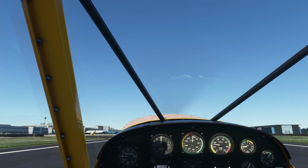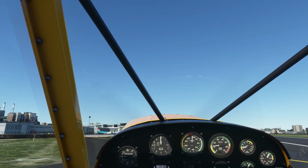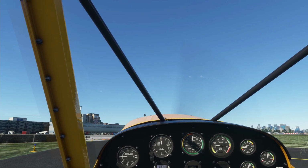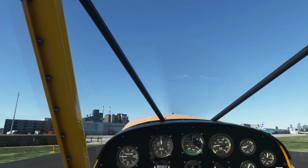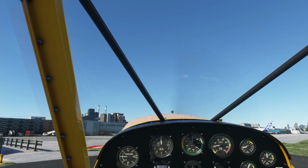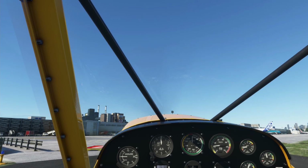Savage Delta Yankee 1, turn next taxiway. Savage Delta Yankee 1, contact ground on 121.83. Going to 121.83, Savage Delta Yankee 1. City ground, Savage Golf Uniform Romeo Delta Yankee 1, taxi to West Parking. Savage Golf Uniform Romeo Delta Yankee 1, taxi to General Aviation Parking using taxiway Echo Yankee. Taxiing to General Aviation Parking via taxiway Echo Yankee, Savage Delta Yankee 1.